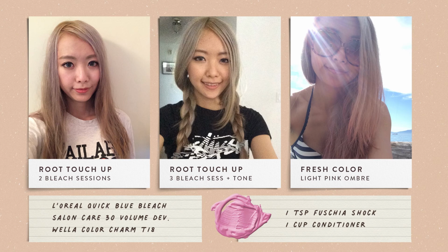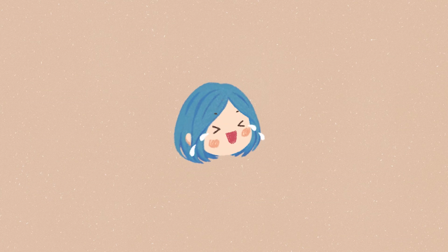It was super cute in the morning, but I think this was the only picture I took that day. And after sitting at the beach all day, the color was basically completely gone. The lesson of the story is that pink fades really fast and diluted pinks fade even faster. So if you're planning to sit on a beach all day, it's just going to vanish into thin air.